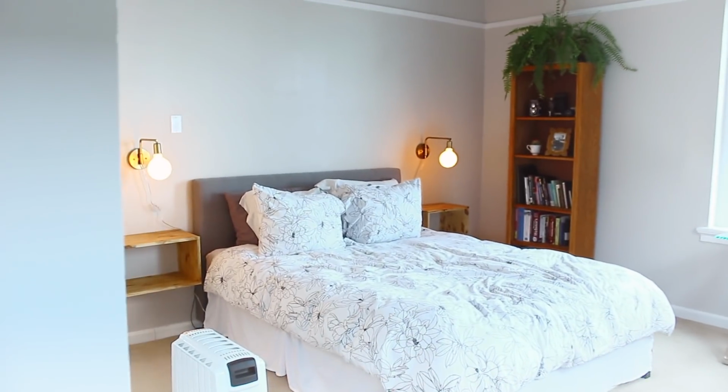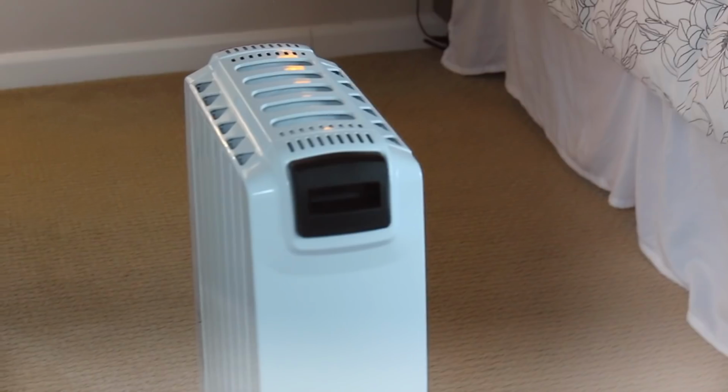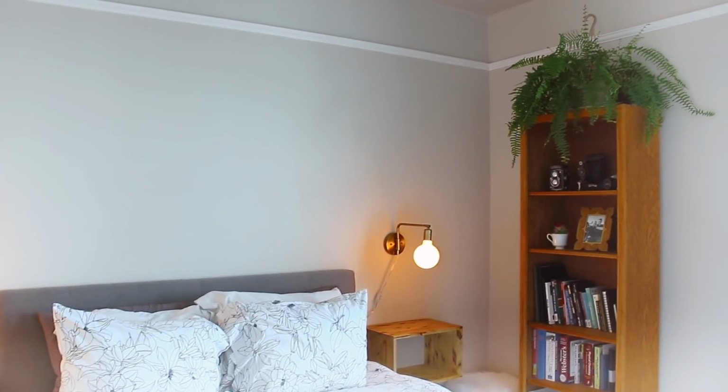So that is the bedroom. We've got our beautiful radiator greeting you in the foyer before you come in because, again, this is real life in Iowa and it's freezing cold here.